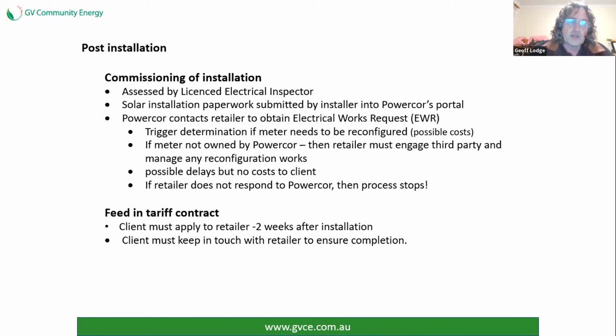There's paperwork, of course, that goes with that, and the solar installer must submit that paperwork. And in this case, we're talking about PowerCore. So it goes into PowerCore's portal. It triggers a process. And the process is that PowerCore then contacts the retailer, your retailer, and asks them for this electrical works request, the EWR. And what it does is it then triggers the process as to whether your meter needs to be reconfigured. And this is a conversation that the retailer has to manage. The weak link in the chain is that if the retailer doesn't respond, PowerCore doesn't do anything. The process actually stalls.